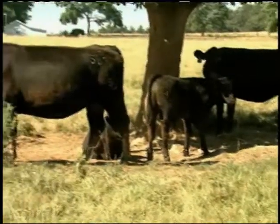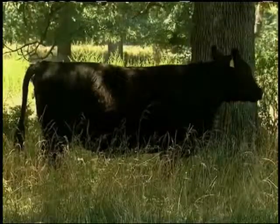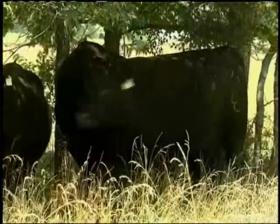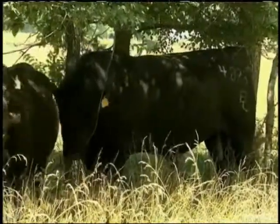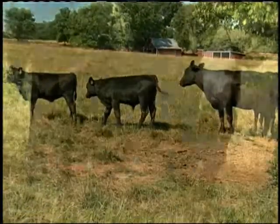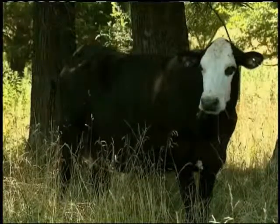We had maybe 6 or 8 primes a year, choice, select mostly. Now we're looking at 6 or 8 selects a year, and last year we hit almost 40% prime. We're seeing a good return on investment. It's been well worth it. The cattle has improved quite a bit.